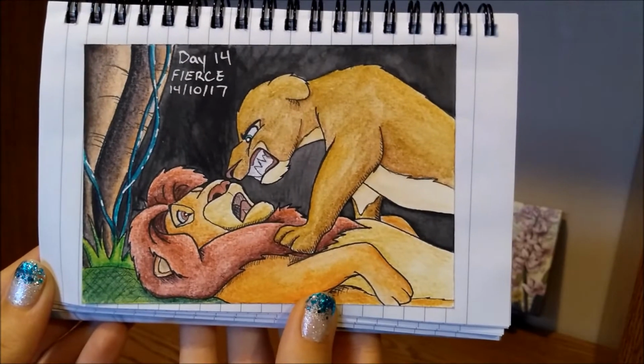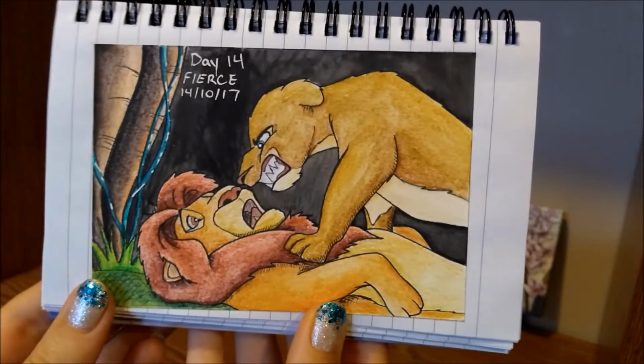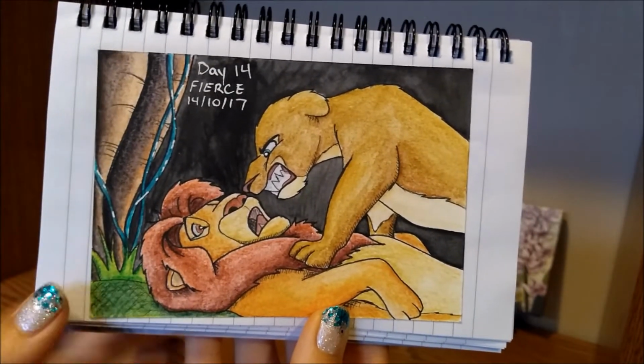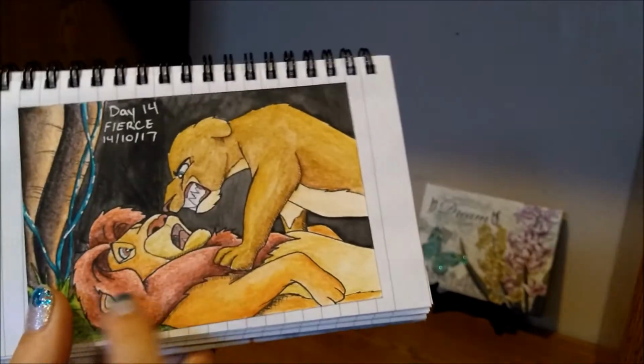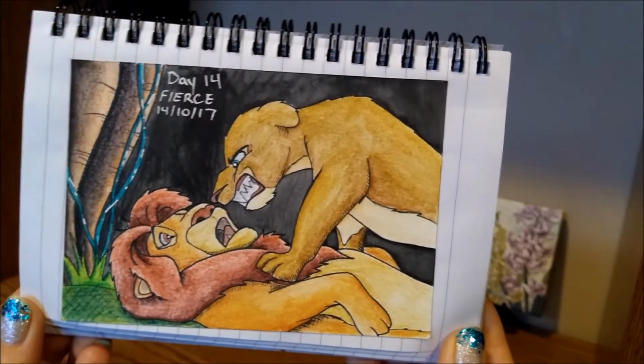So day 14, the word was fierce, so I drew this scene from The Lion King. I used a reference for this image as well, but this one was kind of fun to do because the image kind of cut off here and here, so I kind of had to fill in the gaps to make the full scene that I wanted.